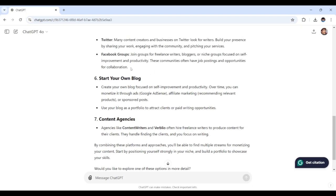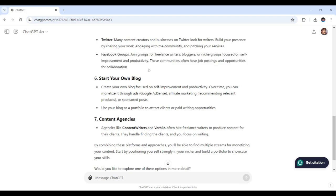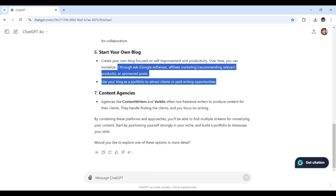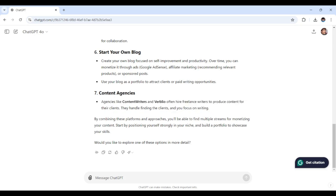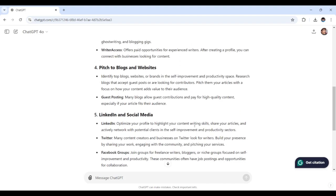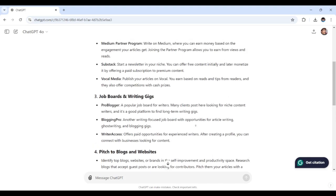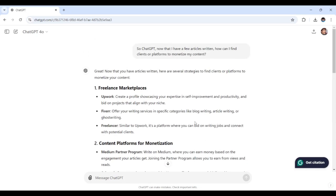Just be cautious on where to find the opportunities. Some may be authentic and real, some might be a scam. So just be cautious with this. And there's also starting your own blog and content agencies like Content Writers and Verblio. And with these recommendations, you now have a solid list of platforms where you can start offering your writing services or selling your content. I wish you the best of luck finding your opportunities.